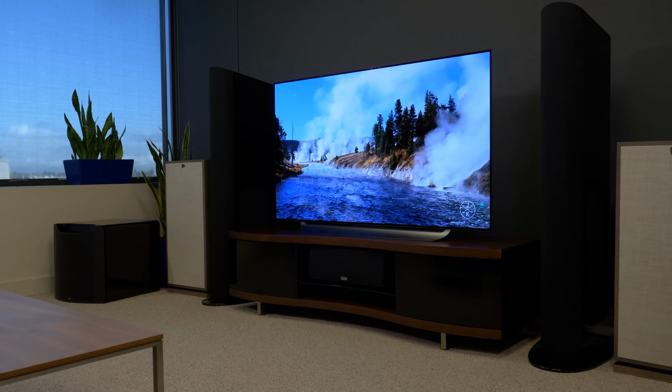Now, you can't do an OLED TV review these days without addressing burn-in, because under extreme circumstances, it can happen. So let me be clear here. I know far more people who have not had burn-in issues on their OLEDs than I know who have. And that's because it takes a specific kind of use or viewing behavior to cause burn-in. This is not a commercial display. Don't put it in a sports bar where it will be on all the time.